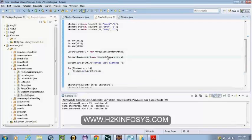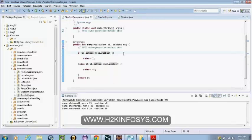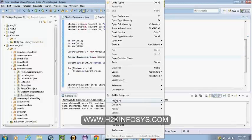It is sorting based on the section. The comparison is based on the section. So in the second, when I print the list, the sorting is done based on section.